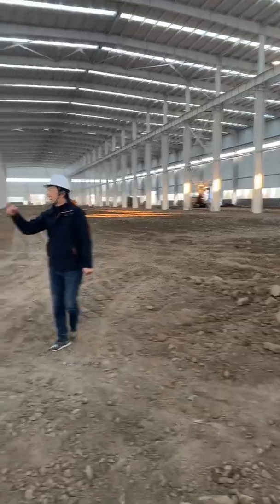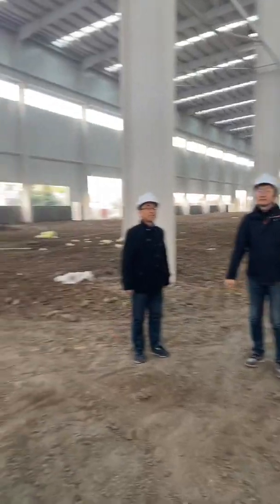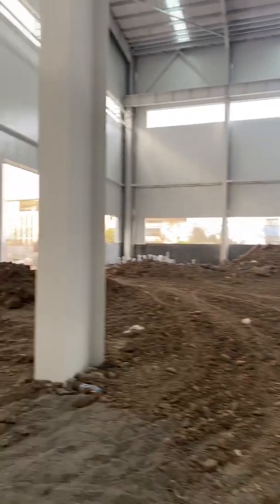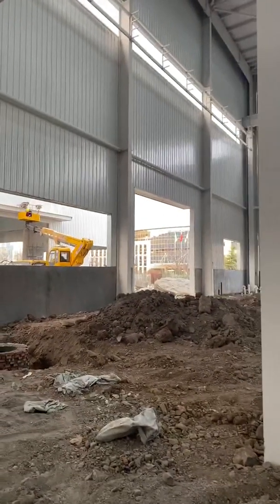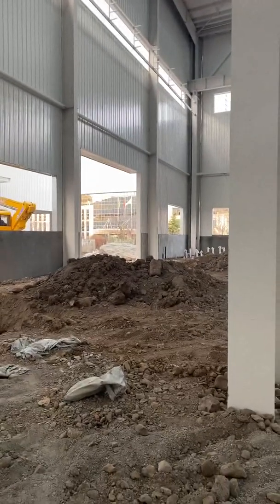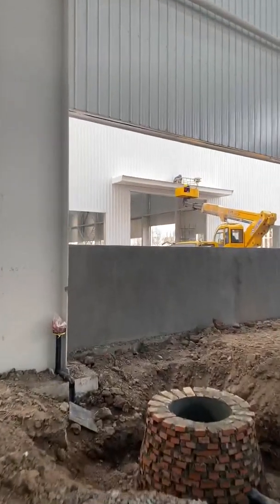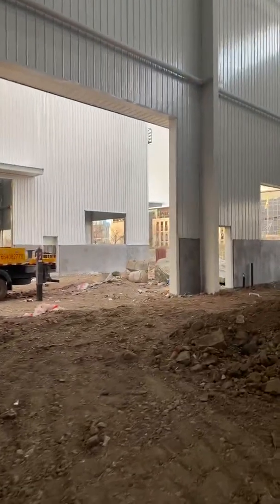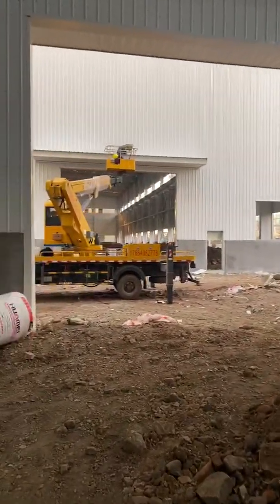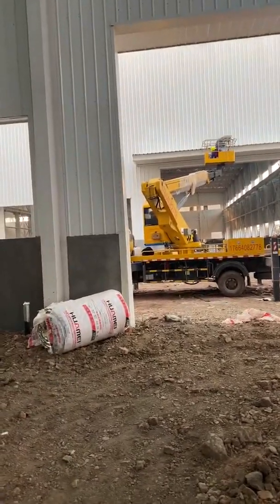So next step, we will install the windows. And this door is the roller door. This is a workshop. The door size is larger, about 6 meters by 5 meters. You can see the two workers installing the rain shelter, the door shelter. The door shelter protects the door when there is rain or snow.